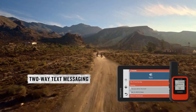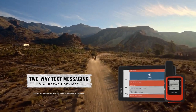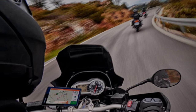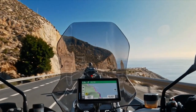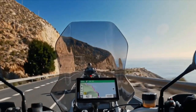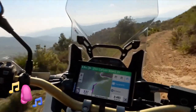The device has a two-way text messaging feature via inReach devices, allowing you to stay connected even when you're in remote areas. This GPS device also comes with a motorcycle mount and hardware, a motorcycle power cable, and a USB cable. You can easily access live traffic and weather, share routes with other riders, and get phone notifications via the Garmin Drive app. You can even stream music from your smartphone through the device or play MP3 files stored on it.